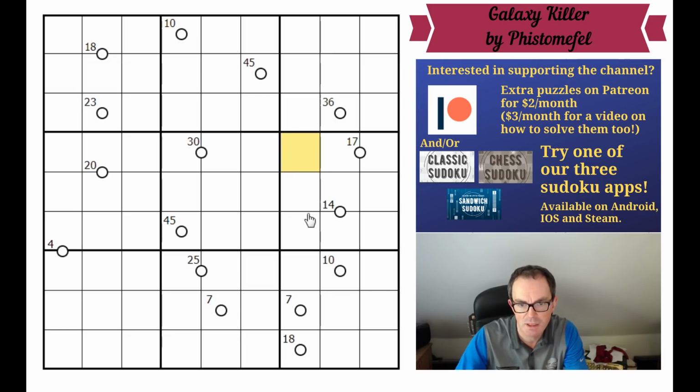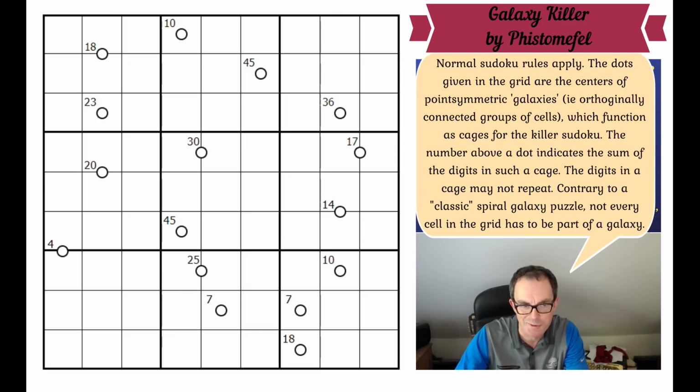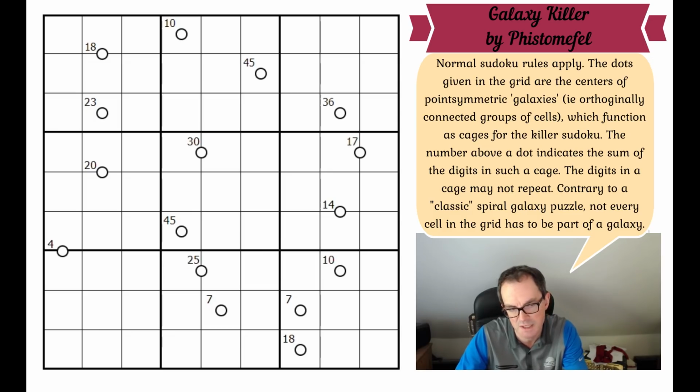Phistomefel, I saw a Slitherlink he'd done on Logic Masters Germany recently, and now this, which is Spiral Galaxies being combined with Killer Sudoku. I mean, it's just mind-bending. Let me read you the rules. Normal Sudoku rules apply. The dots given in the grid are the centres of point-symmetric galaxies, which function as cages for the Killer Sudoku. The number above a dot indicates the sum of the digits in such a cage. The digits in a cage may not repeat, and contrary to a classical galaxy puzzle, not every cell in the grid has to be part of a galaxy.